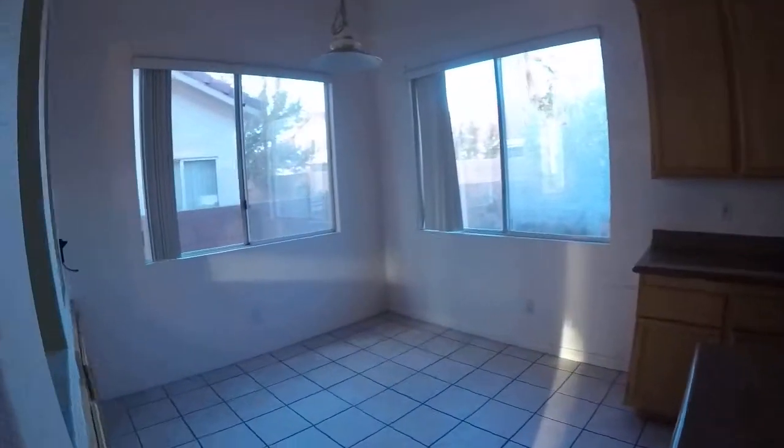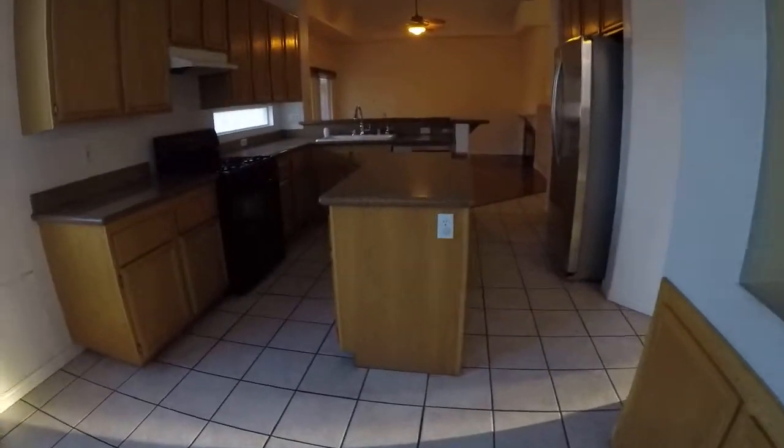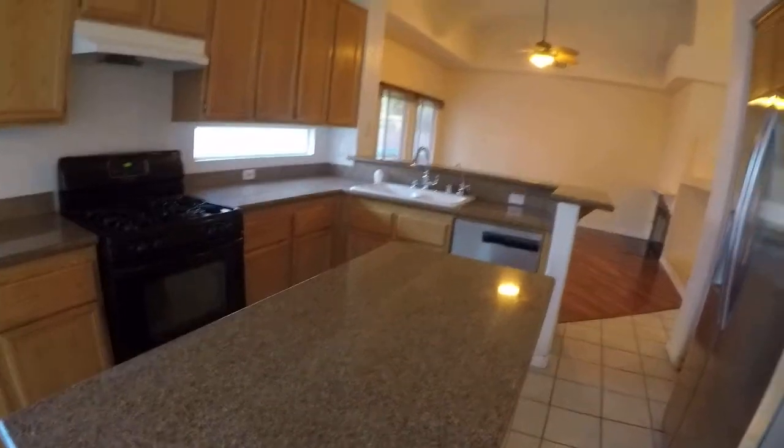Oh, yeah. Okay, so we have verticals, verticals, verticals. Really high ceilings, sort of a dated light fixture, but she might be okay with that. It's the only light that's gonna turn on.